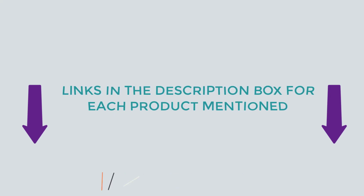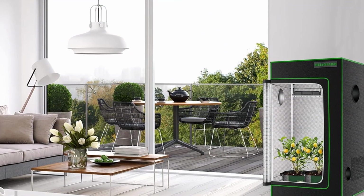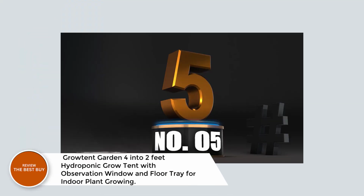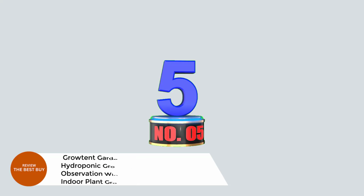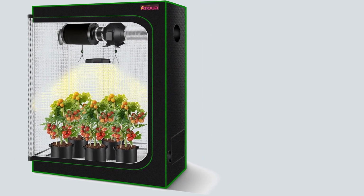Now let's jump straight into the list and find out which one truly deserves to be called Review the Best Buy. Starting off our list strong, at number 5, we've got a product that perfectly blends quality with affordability. Number 5. Growtent Garden 4 by 2 feet hydroponic grow tent with observation window and floor tray for indoor plant growing. At number 5, let's find out why it's becoming a favorite among smart shoppers.